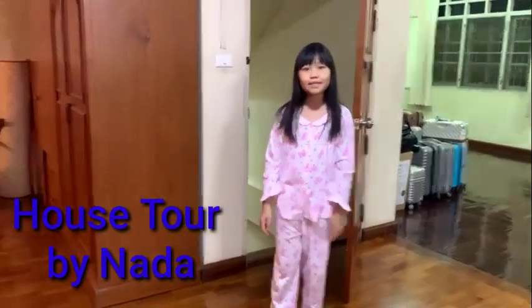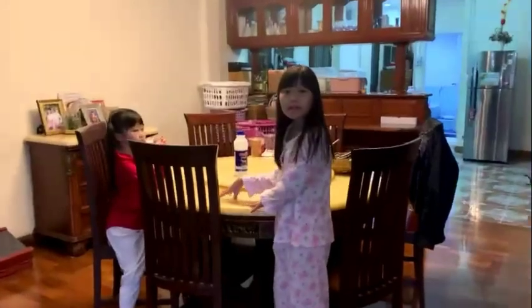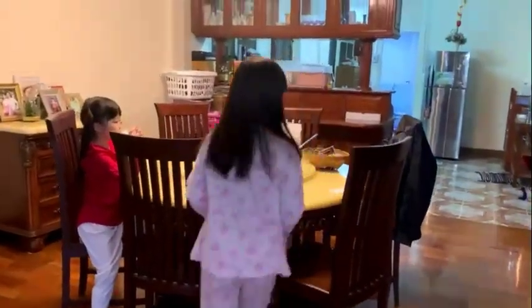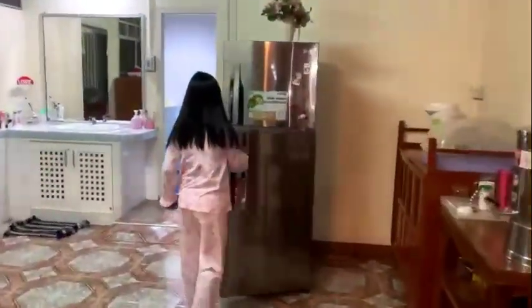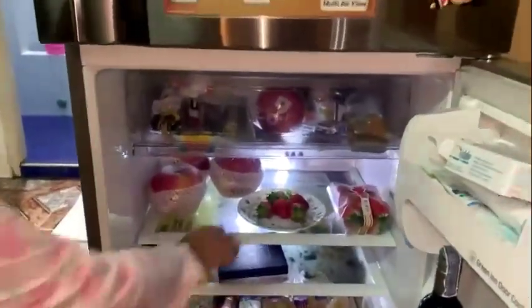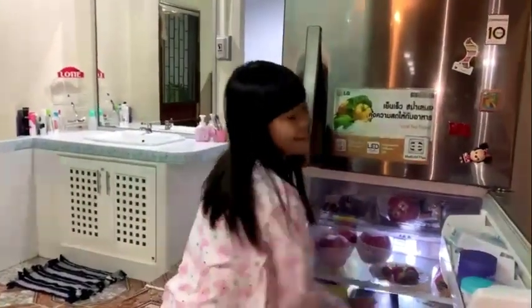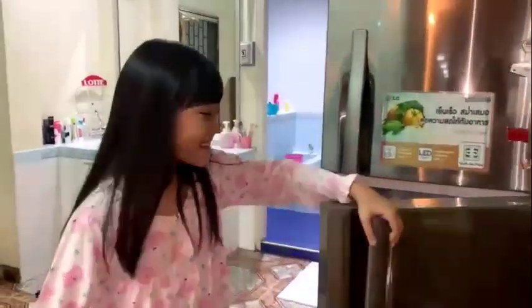I'm number 36. Today I'm gonna make a house tour. Let's go. When I go to bed, I love to drink milk here. Now let's go see the refrigerator. Wow, strawberries. I think I'm gonna eat them later when I'm finished talking.